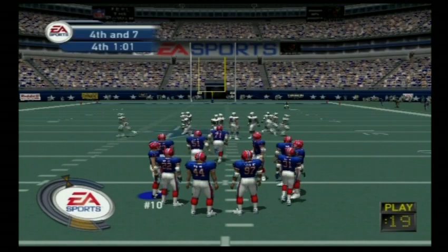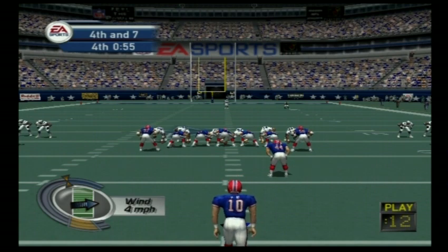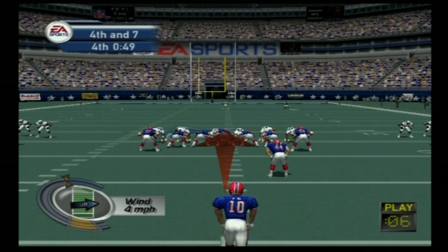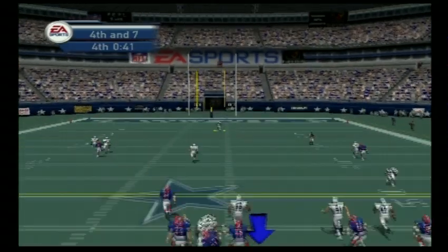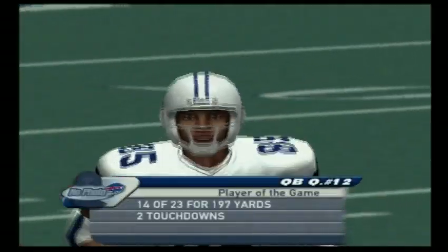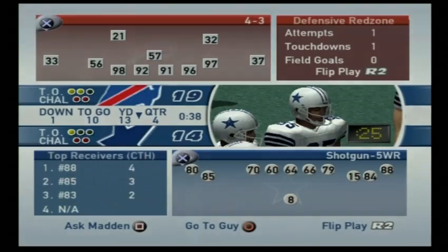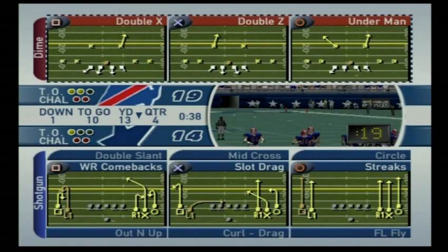The Bills will punt it here. Bearing down on him there. He did the right thing. Concentrated and caught the ball.